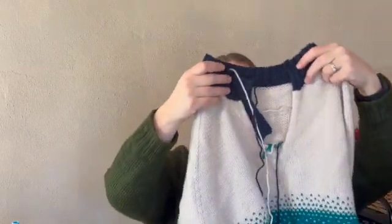I was hoping to have this done by the end of the month, but today, the end of the month is about a week away. And because I have other priorities, this is not my priority right now. So I don't think I will get it done by then, because I also plan to take out and redo the collar. It just feels floppy.